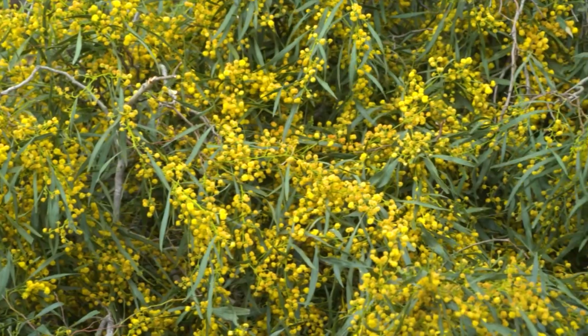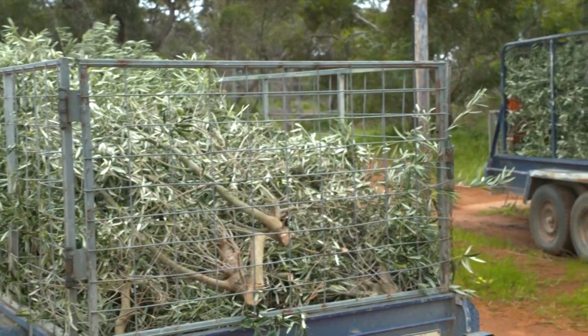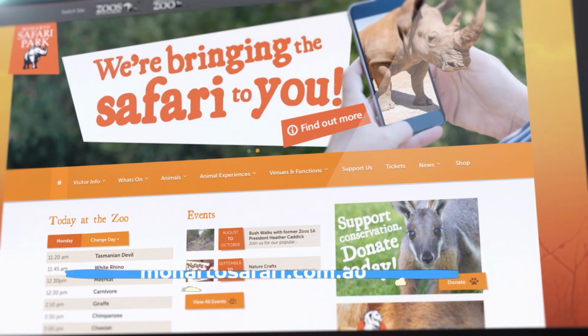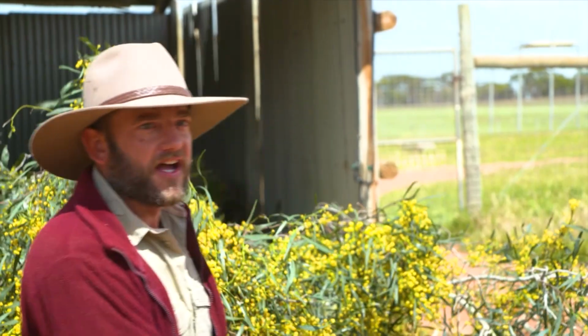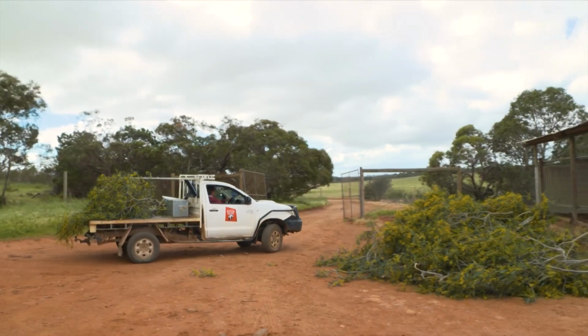The type of species that we're after here ranges from acacia, all your evergreen species, and a few species of deciduous trees. For those people who are interested in helping donating species of browse to us here at Monarto, please hop on our website, send off an email, make a phone call, and we'll be glad to help. And this pile of acacia that Active have delivered for us today, all this will be feeding the lovely giraffes.